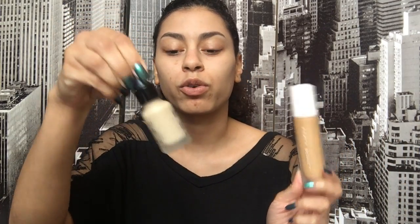So I've been mixing my Fenty foundation with this NYX Total Control Drops foundation because this one is a little bit too dark for me and this one is way too light for me. So when I mix them together, it comes out to a better shade match for myself.